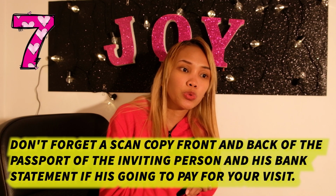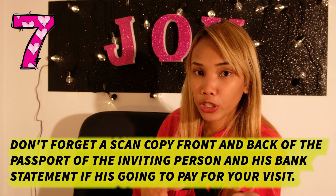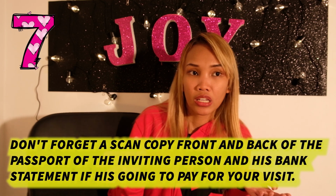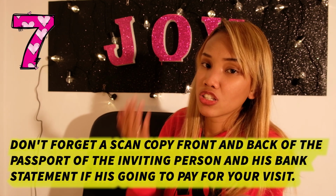And for the embassy to confirm na yun talaga yung signature ng friend nyo or ng family nyo, please do ask them to give you or send you a scan of their passport, yung front and back, which show the signature nung friend or nung family nyo. So this is just for reference ng embassy.